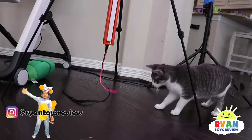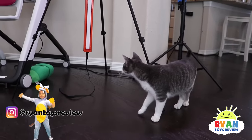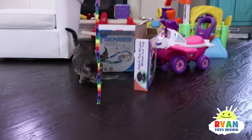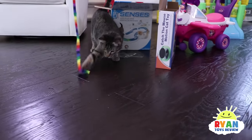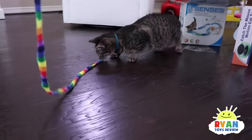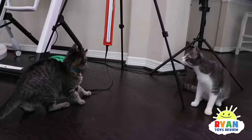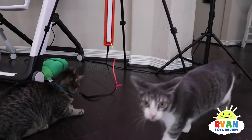Do you see that little string coming out? Huh? What is that? Do you want to catch it? You want to try? Mr. Scratchy is warming up. Okay, I guess these toys just take time. There it is. He's playing with it. Woo. Oh, they're looking at it. Oh, there we go. Just takes some time.